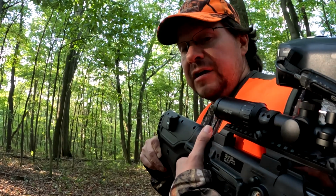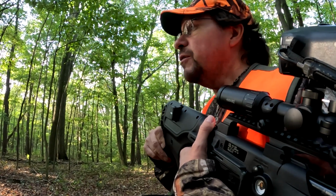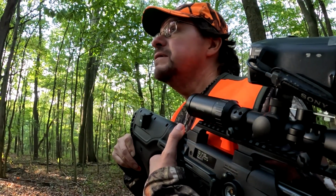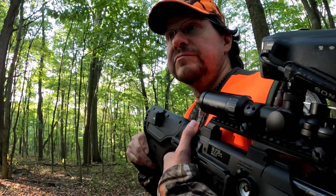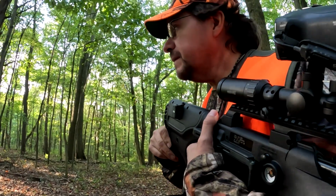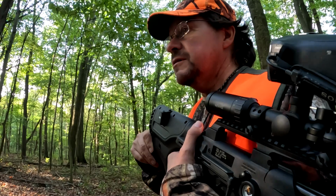I know with the thick canopy here in September, it's very hard to see them up in a tree. A lot of times all you do is hear nuts falling and see the branches moving. But we're going to give it a try. I think we might have a little bit of luck today. Sneaking through here.